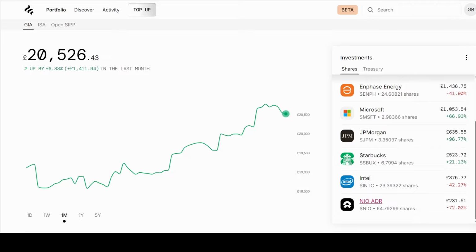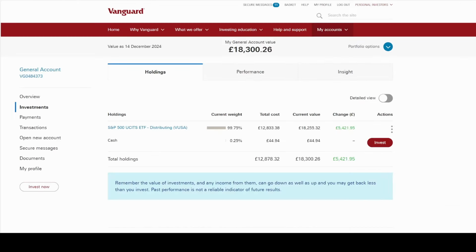So now let's take a look at my Vanguard General Investment Account. The value of my Vanguard GIA is £18,300. It's only made up of the S&P 500. The actual unrealized gains at the minute is £5,421. There has been some recent news around Vanguard, and it's not had a great reception, obviously, but Vanguard are now introducing a £4 monthly fee, and this applies to any account that is a value of less than £32,000, which this account is.